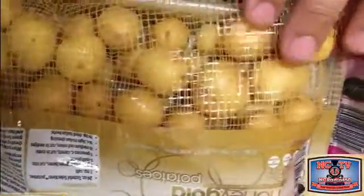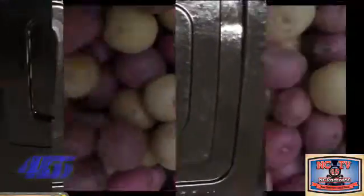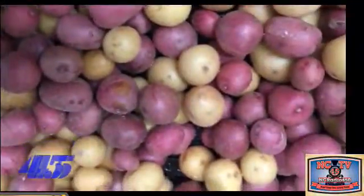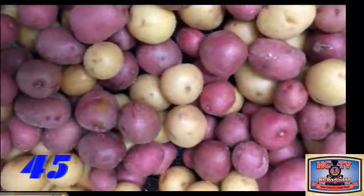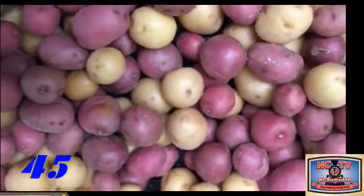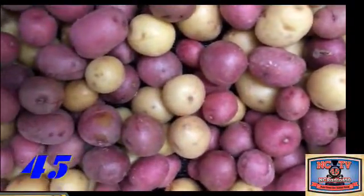Now we have the Honey Gold and the Ruby Red potatoes. We're going to prepare those and place them in our tray and get ready for some Italian roasted red potatoes. Now there we've poked some holes in our potatoes because we don't want them to explode. And we're going to add some Italian dressing, and then in we go.